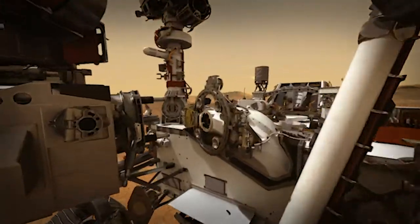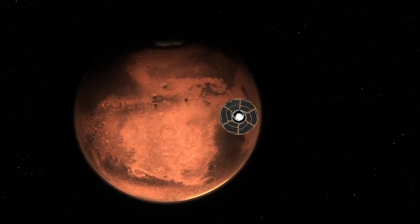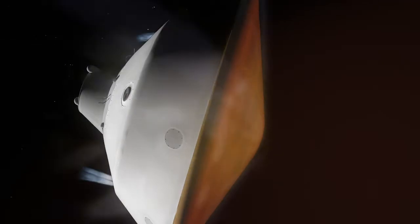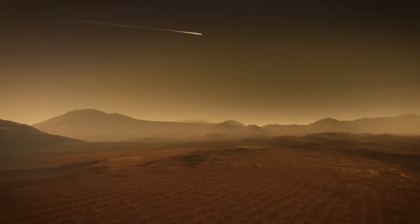This is the first leg of our sample return relay race. There's a lot of work on the line. Starting about 10 minutes before atmospheric entry, we get rid of really the spacecraft part of the rover that's been supporting us. We come screaming in to the Martian atmosphere at 12 to 13,000 miles per hour. And the heat shield is what dissipates all that initial energy through friction.